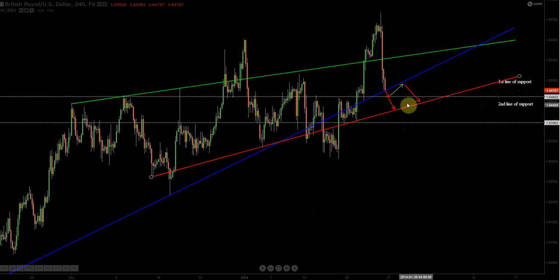But so first line of support, first target. Second target is the red trend line, and then should the cable be under, or the data on that cable is under expectations, then you can certainly hold on to that short position and use this second line of support here as your final target.